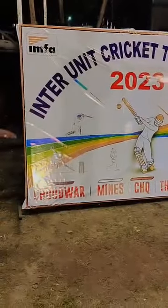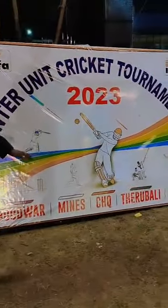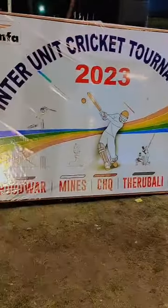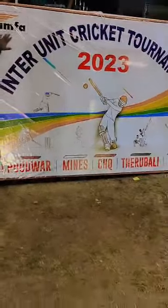And look at this particular cricket tournament. This is called the inter-unit cricket tournament. And the teams participating are Chowdhuar, Mines, CSQ, Thiruvali and UMSL. These are the teams participating in this particular cricket tournament. IMFA presents this spectacular cricket tournament 2023. Never forget, it's an unforgettable cricket tournament.